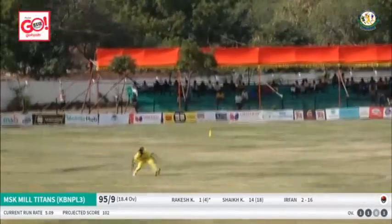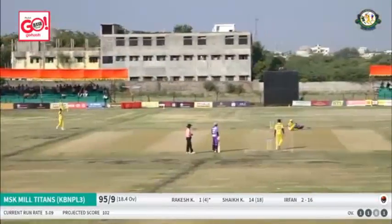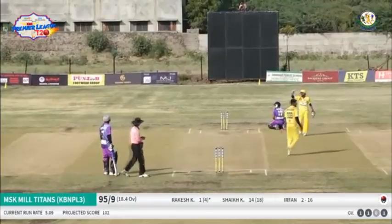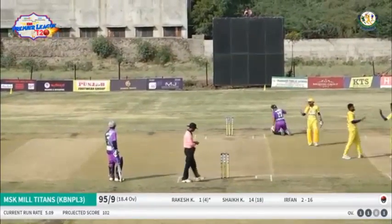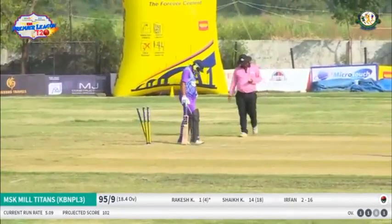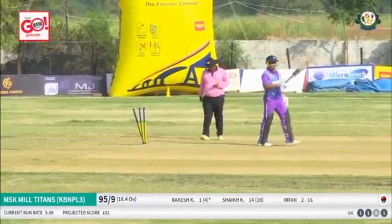Lovely shot on the ground again. There is a man at deep cover again, and they're back for the second. This could be it, it's all over. Yes, it is. They go for the second run, both batsmen, and a clean throw from the fielder at deep cover. Good take by the wicketkeeper, and he removes the bells. And up goes the finger of the umpire.